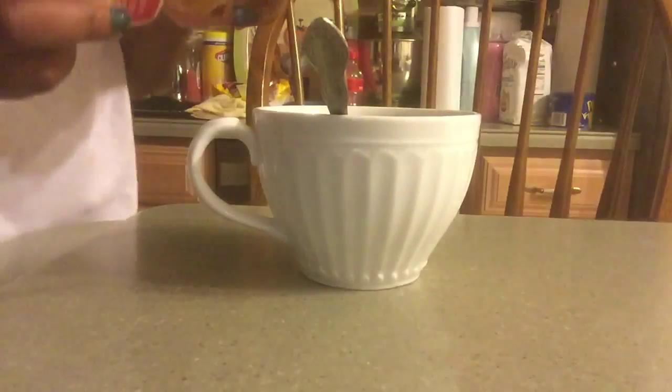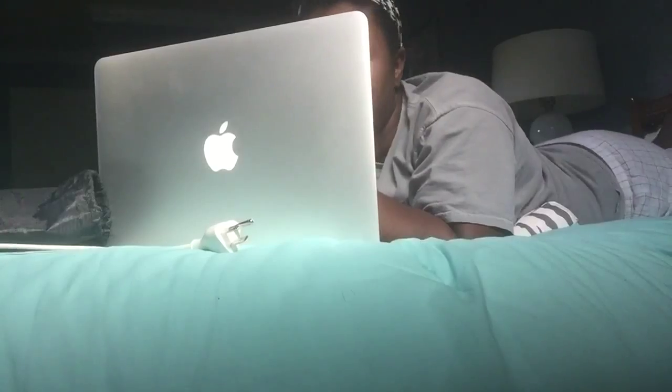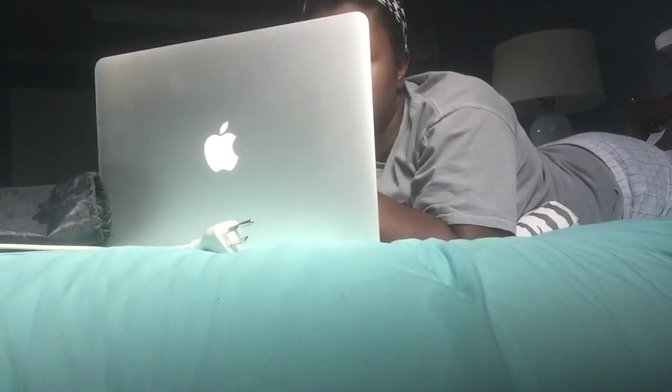Okay guys, so first thing in the morning, I grab my glasses and I head downstairs for a cup of tea. Right now I'm really enjoying the Celestial Seasons tea. It's really, really good with lemon and my favorite honey. Next, I usually take a bath or a shower, and then I spend time on the internet.